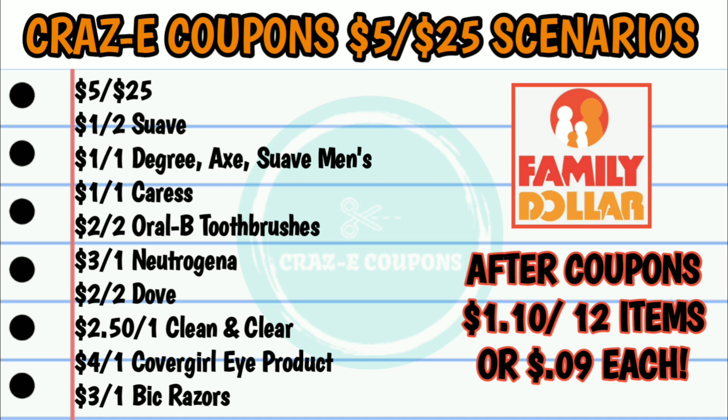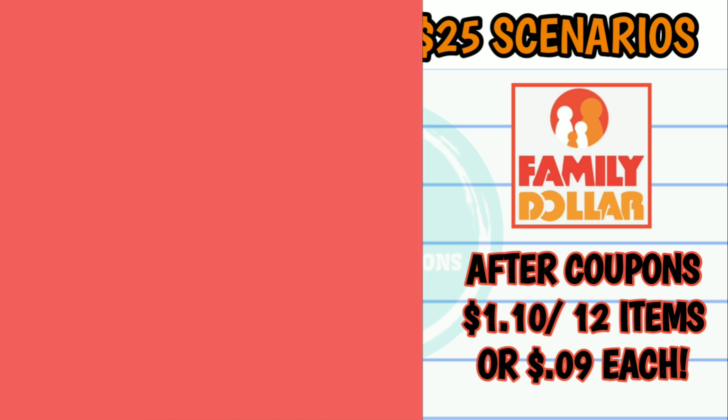So I am definitely going to be making a trip out to Family Dollar on Saturday, and hopefully they have everything in stock because this is an amazing deal.